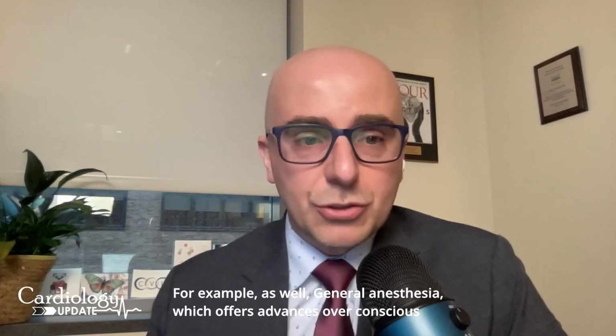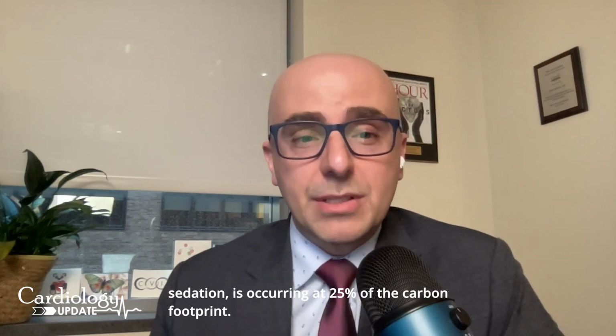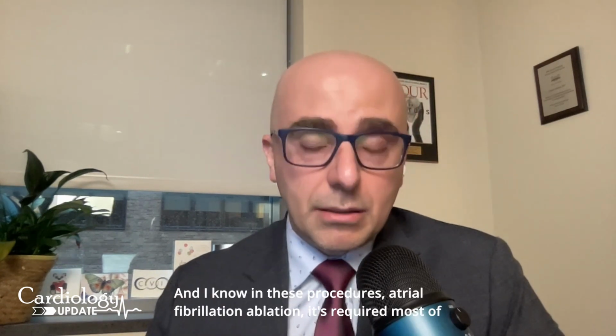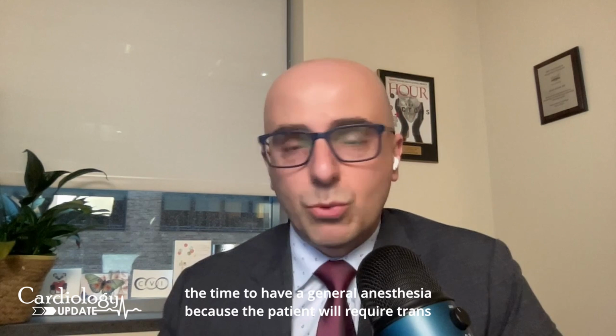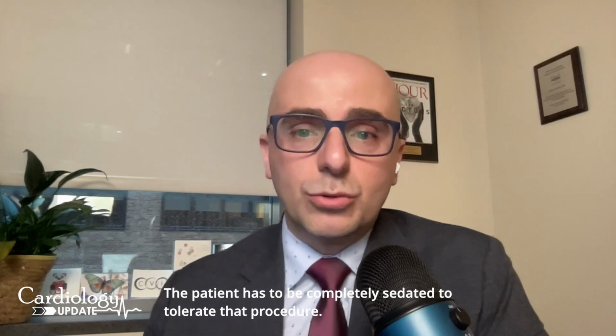For example, general anesthesia, which offers advantages over conscious sedation, accounts for 25% of the carbon footprint. And I know in these procedures, atrial fibrillation ablation, it's required most of the time to have general anesthesia because the patient will require a transesophageal echocardiogram. The patient has to be completely sedated to tolerate that procedure.